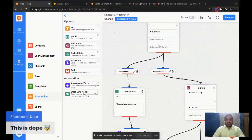So I need to select a URL button here. It will ask me for the URL as well, right? Let me copy a quick URL. This is my calendar URL. I'm just pasting it here. I'm saying it is a training. Once I hit enter, the button is created, but this time it is a URL button. So instead of collecting the data, I want to move this person to a webinar, so he can just go to the webinar and register for it.